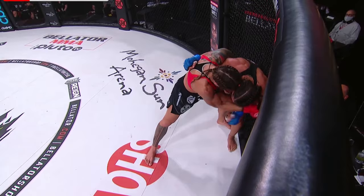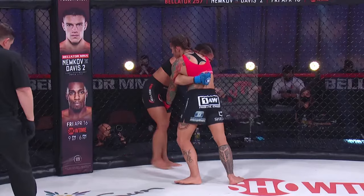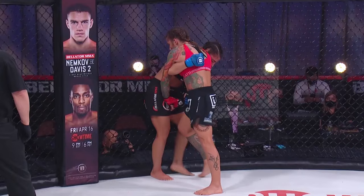This is the area that we've normally seen Liz Carmouche in a lot of her fights, where she starts to dominate her opponents because she's physically strong. She's tough, she hits hard, she's got good knees. Just physically, she can move her opponent where she wants a lot of the time.